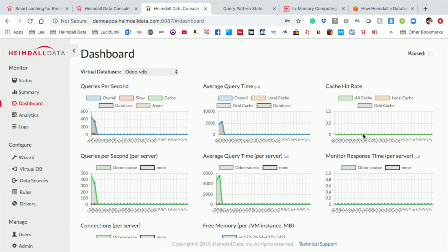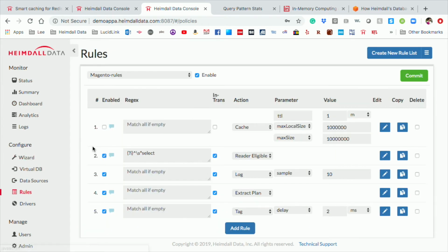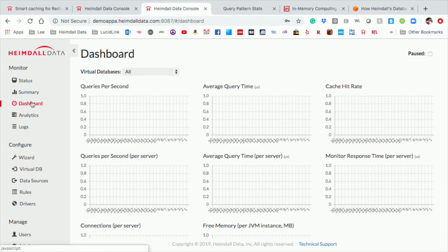It's 0. Cache hit rate is 0. Nothing's going on. And all it takes for caching, literally, is we have logging enabled, but it's really a click of this button right here. It enables cache. There's a default TTL, an expiry. You can put whatever you like. But I just want to show you how simple it is. I click this button here. I put commit. And let's go to the dashboard.